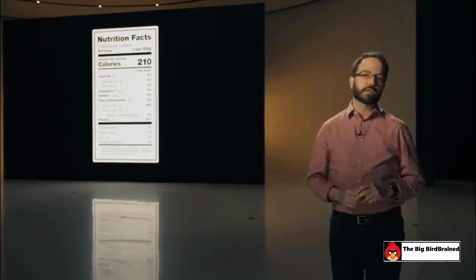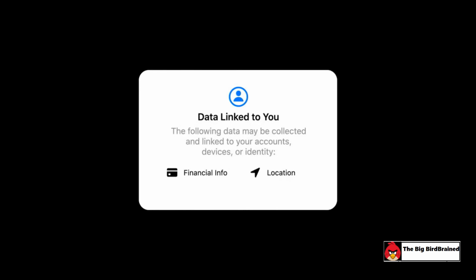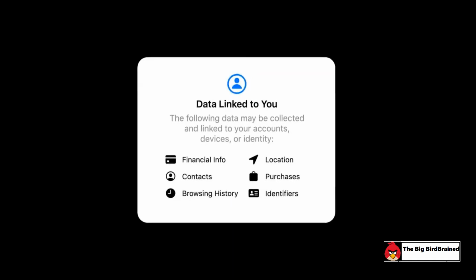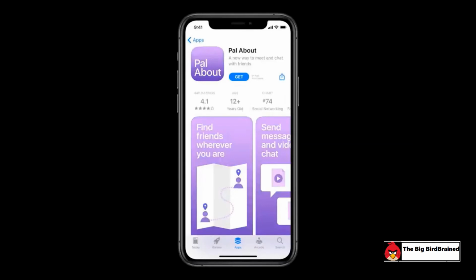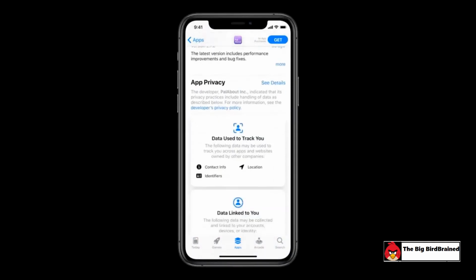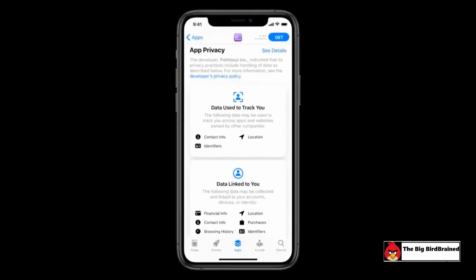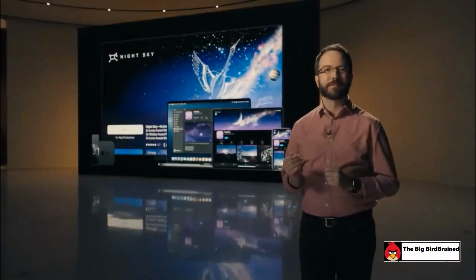We're going to require each developer to self-report their practices. We'll show you what they tell us. You can see if a developer is collecting a little bit of data on you or a lot of data, or if they're sharing data with other companies to track you, and much more. We're going to put this information on product pages in the App Store. So for each app, you can see highlights of their privacy information before you download it. And we're going to include this in all of our app stores. Back over to you, Craig.